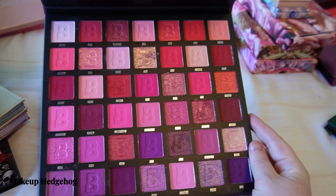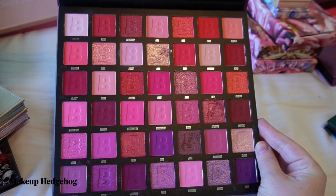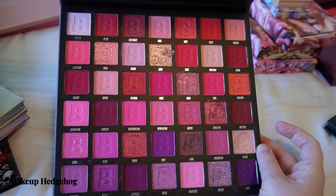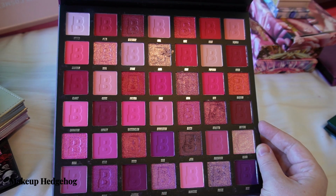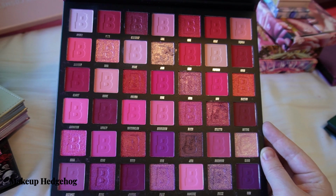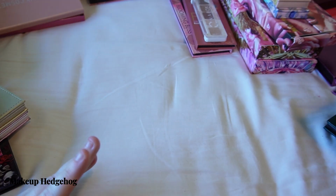And then last of the Beauty Bay palettes is the Berries palette. I have always said that you don't really need this big of a pink palette, but I am a lover of pinks, and that is the reason why I bought this in the bigger version. However, I have always said that you can probably manage with the 16 pan version that they make this in, but this is also definitely staying.